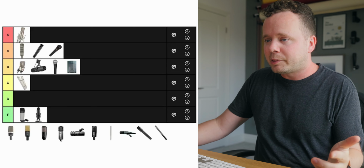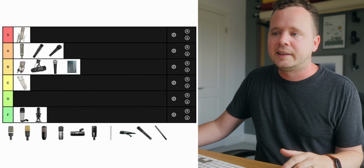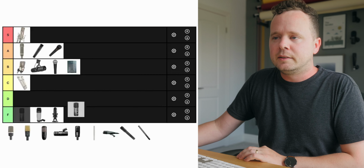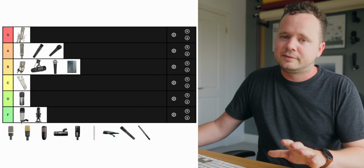All right, next let's chat about the Aston Spirit. I would put the Aston Spirit in D tier. Again, I feel like everything that I do, you guys are just gonna hate it. The reason I'm putting it here is a few things. So one, when you thread an Aston Spirit onto a mic stand, the thread hole is off center from the center of the microphone. So the microphone spins around like this weird blob around the mic stand. It just doesn't feel nice to put onto a mic stand.